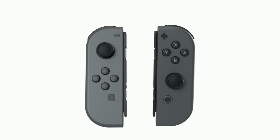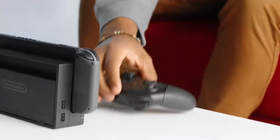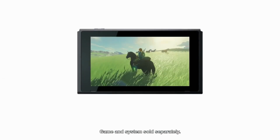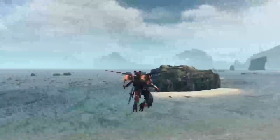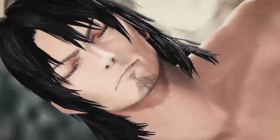Today, we're tackling a big question. Should you get the Nintendo Switch OLED, stick with a standard Switch, or hold out for the upcoming Switch 2? With so many leaks and rumors about Nintendo's next console, we've got all the latest details. We're breaking down display differences, performance, battery life, and of course, what's coming with the Switch 2. If you already own a Switch or are thinking of getting one, stick around, because by the end of this video, you'll know exactly which one is right for you.